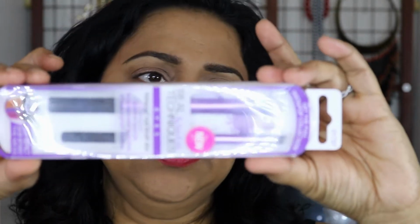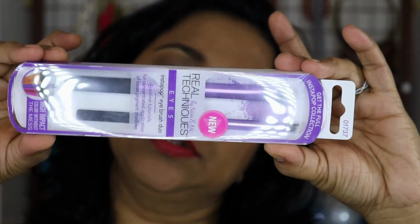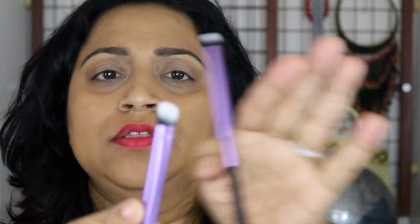I want to use this new Real Techniques Insta Pop Eye Brush Duo today, and this one retails for I think just under $10 at Ulta. They have this weird taper to them that makes placing product on your lid easier. So I'm going to set the primer as well as the concealer using the Velvetizer powder. I recently compared it to the Laura Mercier powder that has been a cult favorite for a while, and I felt like this is better, even though if you compare per gram, it's way more expensive, but I really like the feel of this one.